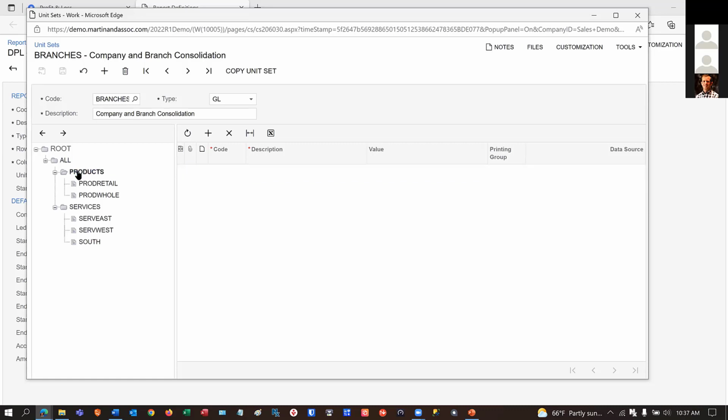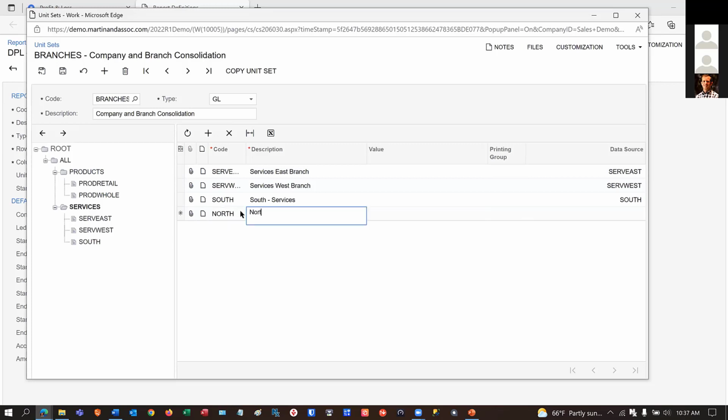All right, so we can come in here and look at this consolidated view at the top. And then per our branch structure in Acumatica, we added a new services node called North. So this would be my third and final edit to add my new group, North Services.